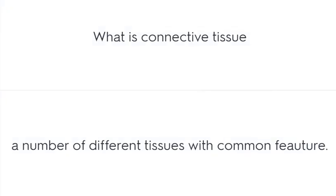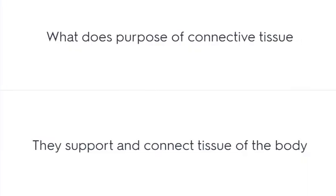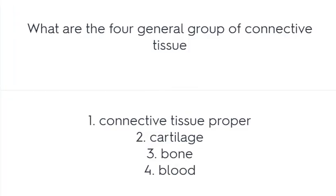What is connective tissue? A number of different tissues with common features. What is the purpose of connective tissue? They support and connect tissue of the body. What are the 4 general groups of connective tissue? 1. Connective tissue proper. 2. Cartilage. 3. Bone. 4. Blood.